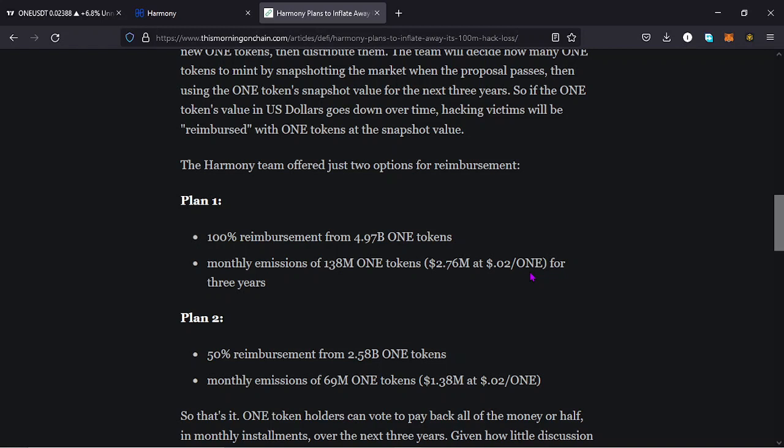For the first plan, they are saying that they can make 100% repayment from 4.97 billion One tokens, and that will be done in monthly emissions of 138 million Harmony One tokens, for a period of 3 years. That is plan A. For plan B, they have a 50% repayment of the money that was lost from 2.58 billion Harmony One tokens, and that will be done in monthly emissions of 69 million Harmony One tokens.